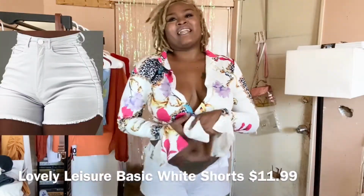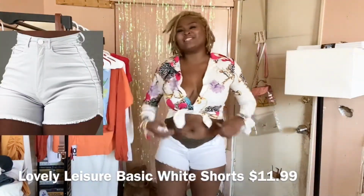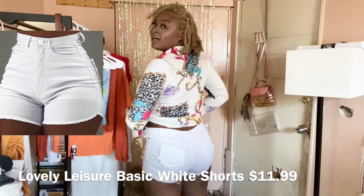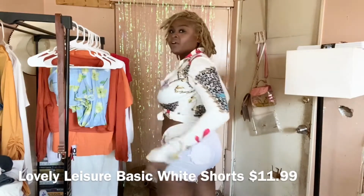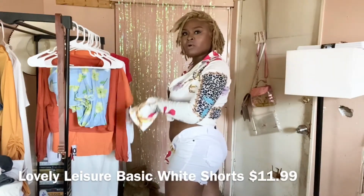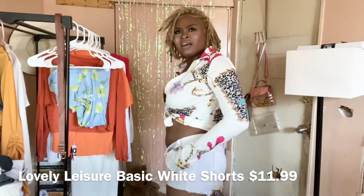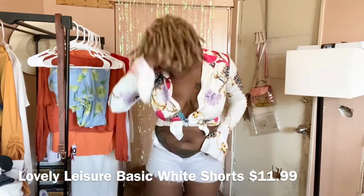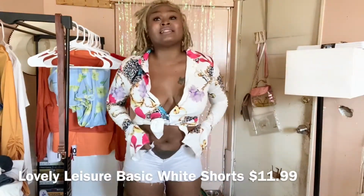These shorts. Okay, let me back. Let me show you. Woo! Okay, so these are an extra large. Number one, they're not real denim. They're not thick like that denim skirt that I wore. They're very thin, you know, very thin. Kind of scared that I might actually rip them, so I try not to keep pushing them.